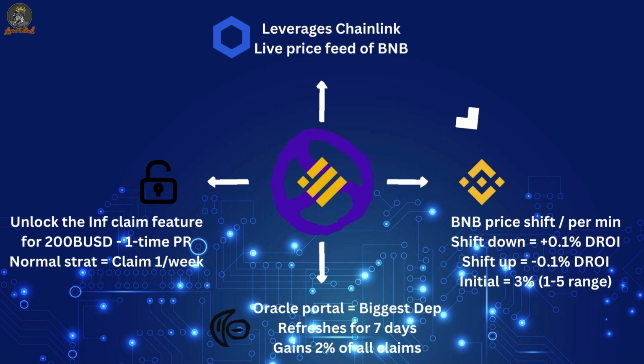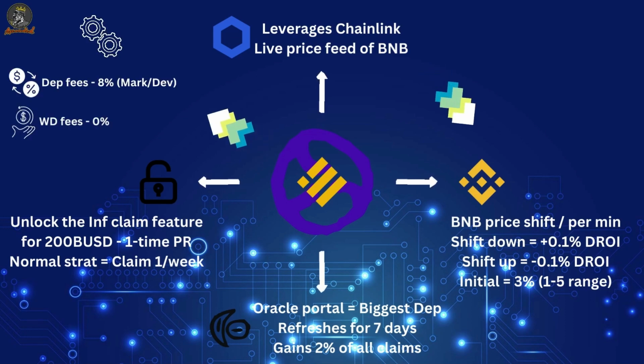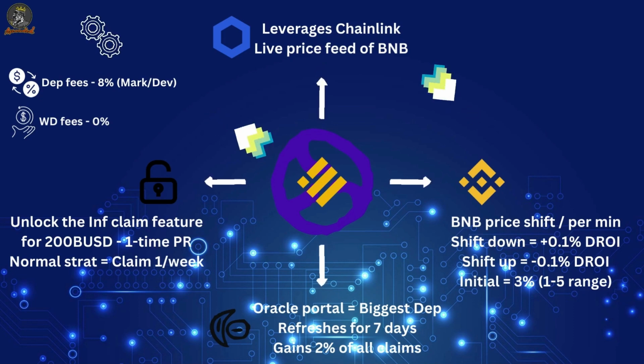Now, this one actually has a price tag, a premium of 200 BUSD, a one-time purchase that you can get, so you can claim indefinitely, meaning whenever you want, because by the rules right now of the protocol, you can only claim once a week. Now, if you do decide to compound, that claimable time frame will be pushed by a day up to 8 days, so on and so forth. Now we're gonna talk about this real soon, all right? So that's fine, it's all in the white paper.